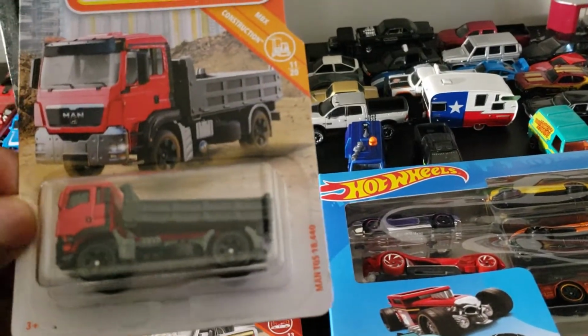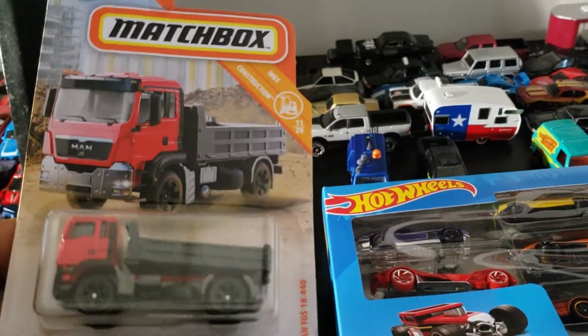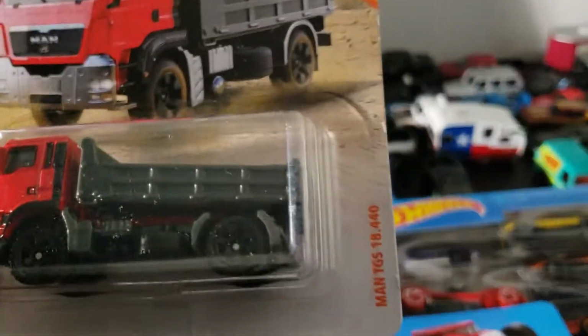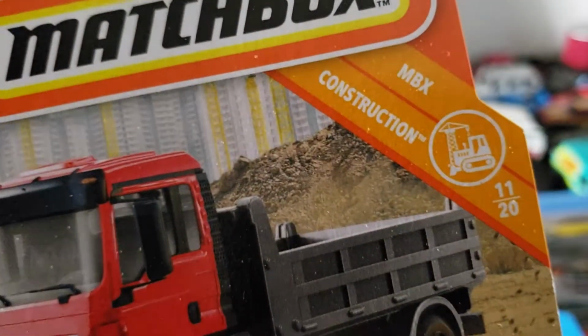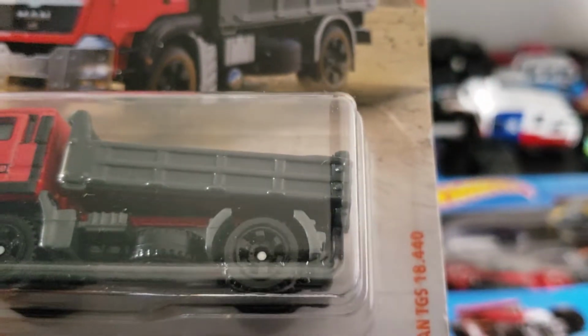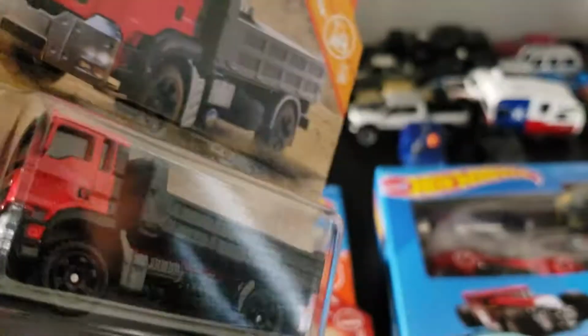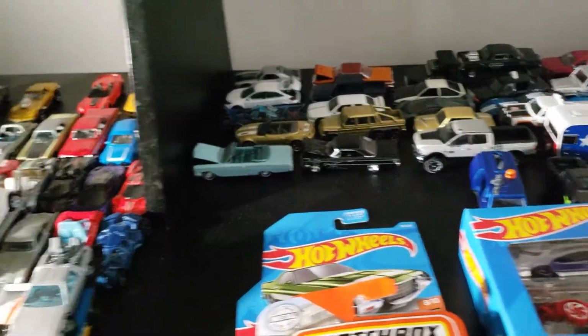Okay. Like I said, I went to Target last week before I went out of town. I'm sorry. We got this Matchbox TGS 18.440 from the NBX Construction Series. Not sure if I have one of these. I might have a smaller version or maybe a different version of a dump truck that's similar. But I'll put it to the side. But anyway, as I always do, I'm putting the main lines on the floor.